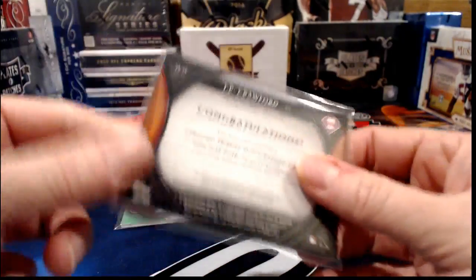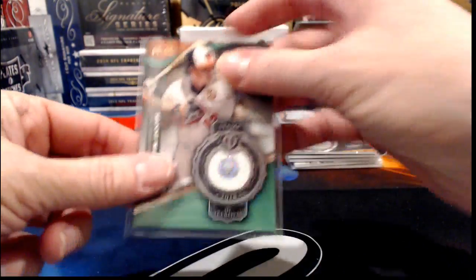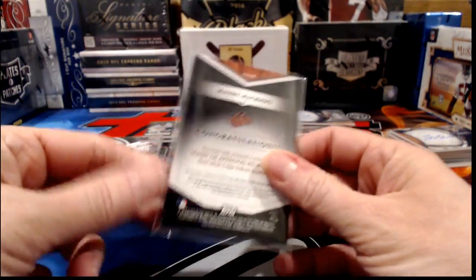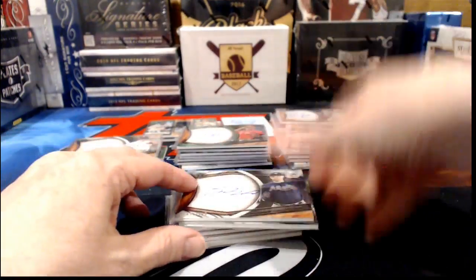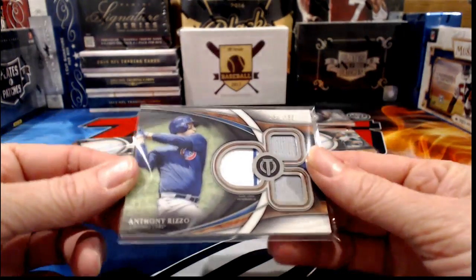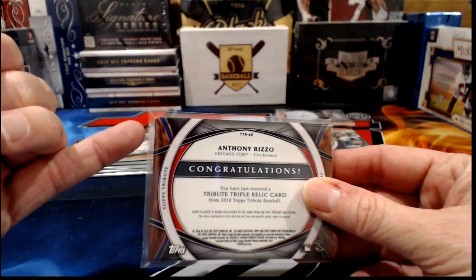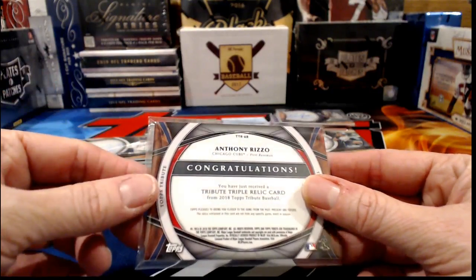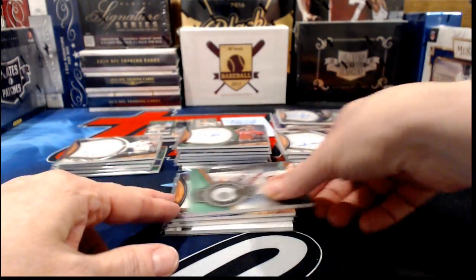J.P. Crawford, nice little rookie hit for the Phillies. Orioles, Manny Machado. Sean Newcomb for the Braves. For the Cubbies, Rizzo. This is the one that has the imperfect edge up here in that upper left corner. It came out with a little chipping or something happening up there in that edge. Chris Sale, Red Sox.